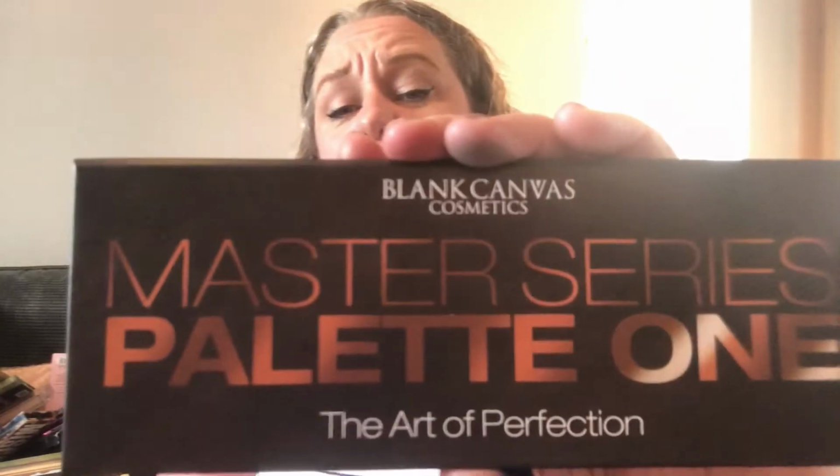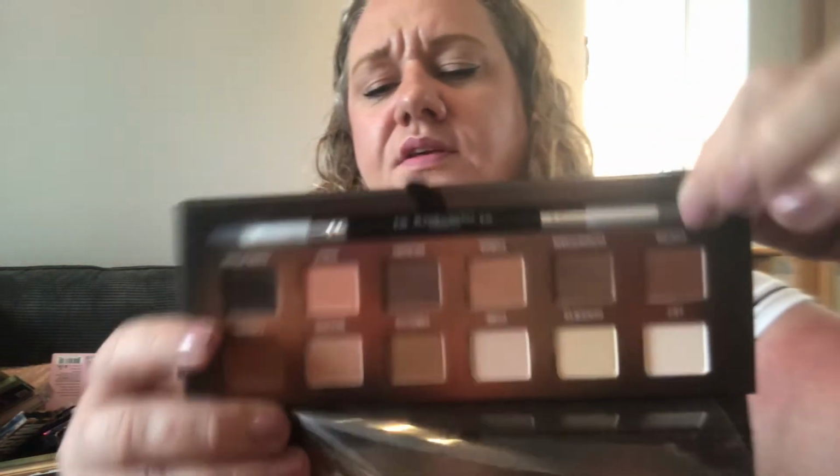The Blank Canvas Master Series Palette 1. I got this in a glossy box a couple of years ago, the Christmas box, and I've only swatched it. I think I only swatched it, but I know I'm passing this on to a friend. So she's getting this one.